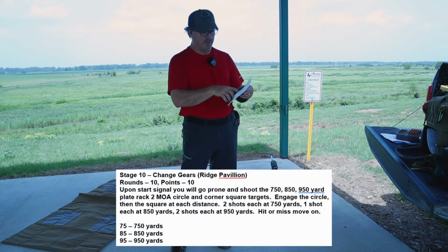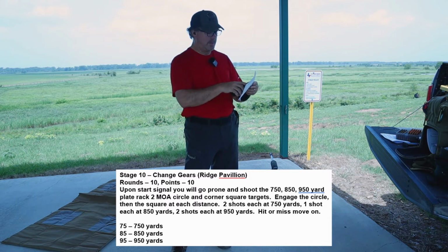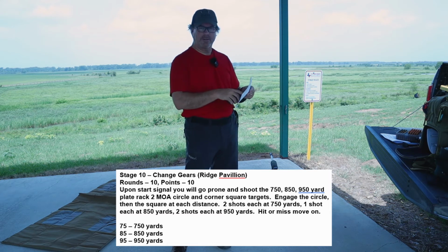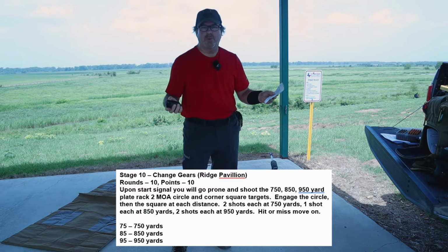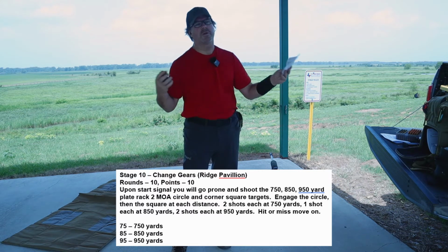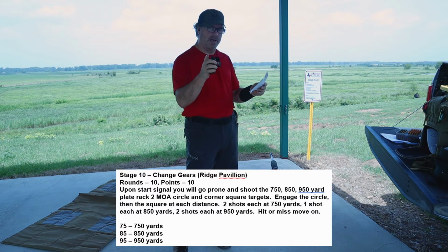Upon start signal, you will go prone and shoot 750, 850, and 950 yard plate rack, 2 MOA circle, that's the large circle, and the large corner square, so it's like the diamond, targets. Each engage the circle, then the square at each distance. Sounds simple, right? 750, 850, 950, we have a circle and a square at each one. We're going to shoot each one of those things. Okay, no big deal. Here's where you're going to get tripped up.